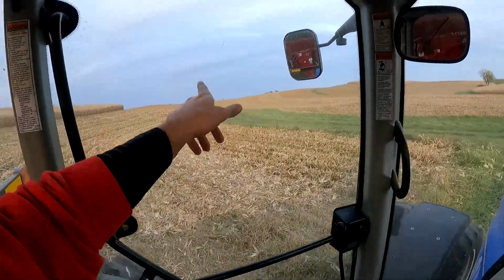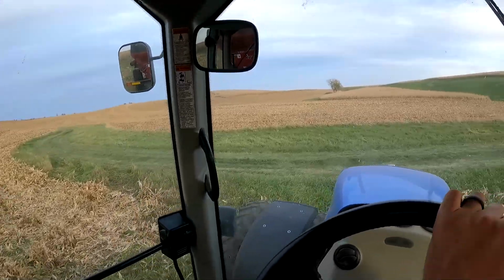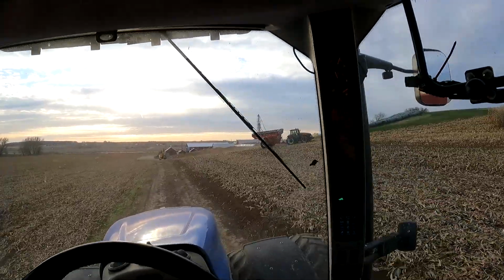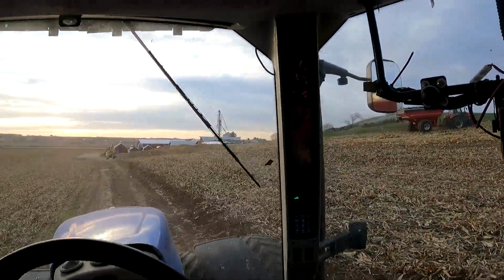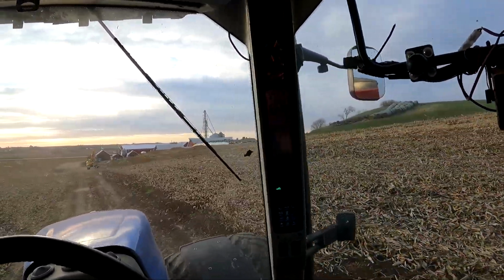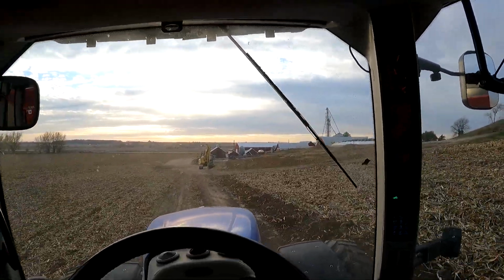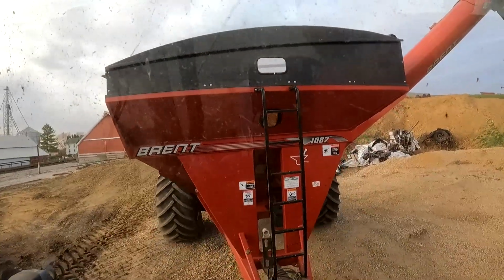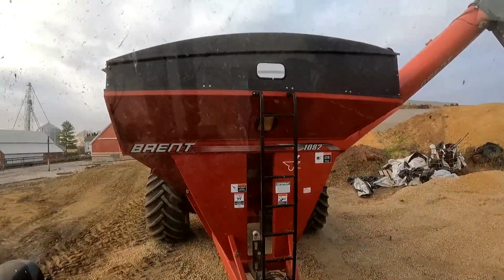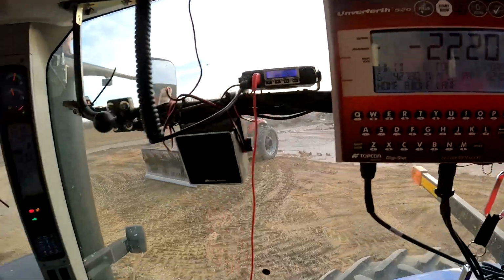So when I was gone, they did this field, and they did the field up by Cahill's. Slowly making progress, getting like a well-oiled machine. The hope is basically one grain cart pulls out, the other one pulls in, and we're going to be filling this pit in no time. The fun part is backing into here. By fun, I mean not so fun.